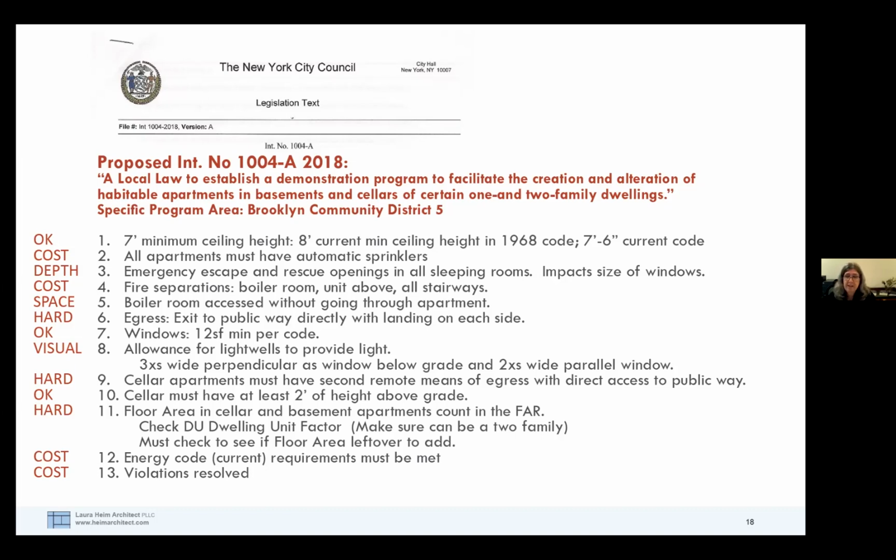When you start to go down, you can't meet the light and air. You're going to be more than 6 inches above the grade. You're going to be below the grade, and that just doesn't work in the current code. So they provided a formula to have light wells. And the light well is 3 times the width perpendicular as the window is below grade, and 2 times parallel.